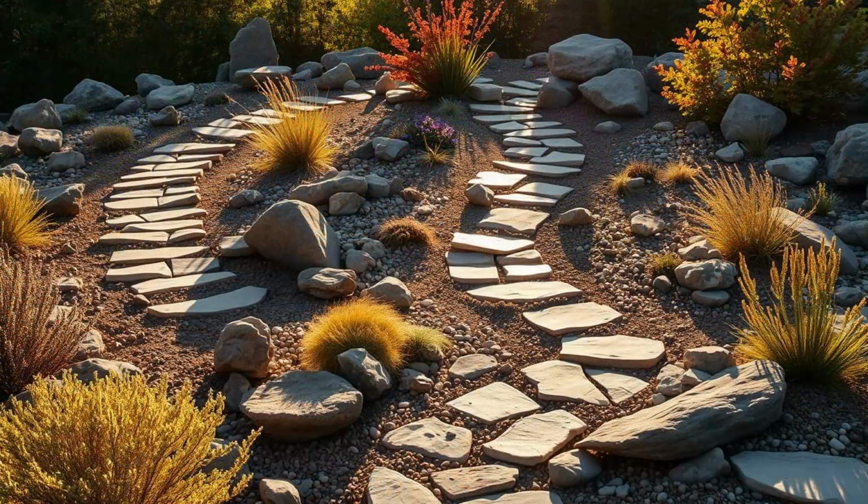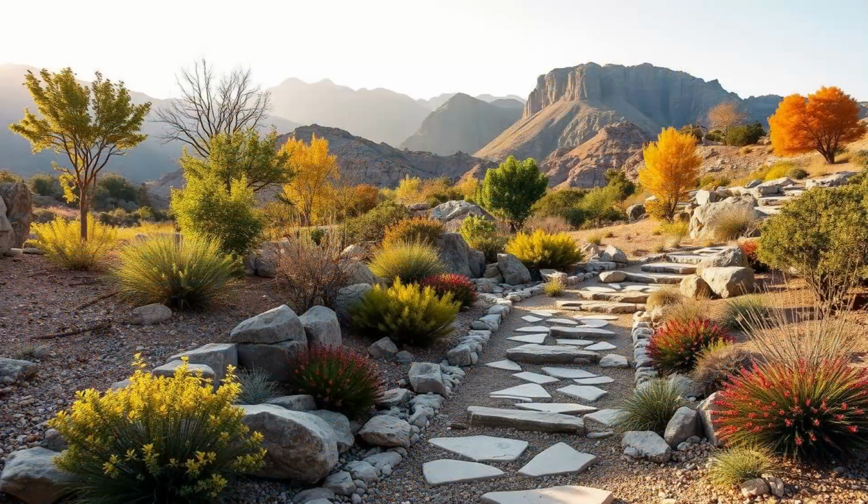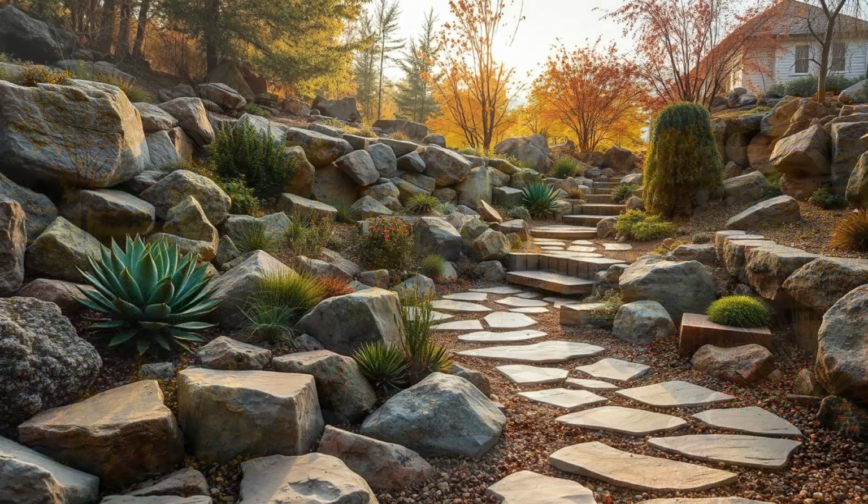And then there's decomposed granite, a finer, sandy-looking rock that's great for walkways, patios, and even as a base for other stones. It compacts really well and gives your space a smooth, natural feel without looking too done.